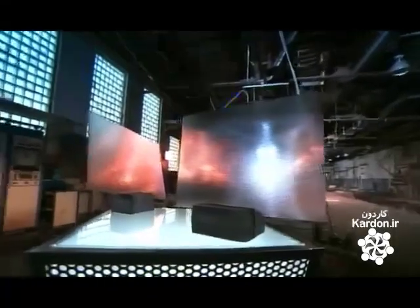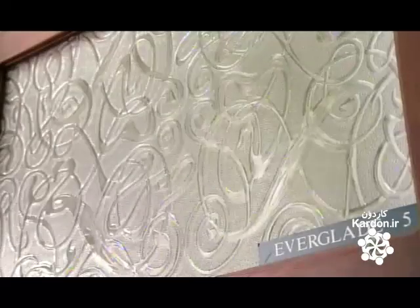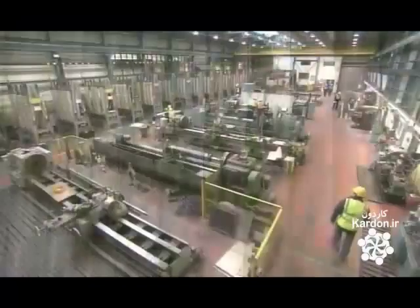Used for windows, doors, and partitions, patterned glass panels add beauty and light to a room, but their purpose is more than decorative. The designs in the glass also obscure the view, making patterned glass an effective privacy screen. They let light in and keep prying eyes out. With patterned glass, windows become something to look at rather than through. There are a variety of designs and textures to choose from, offering different degrees of privacy.